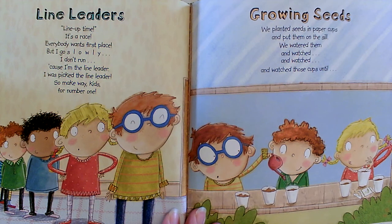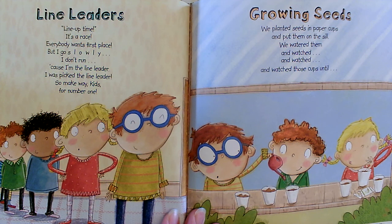Line leaders. Line up time, it's a race. Everybody wants first place, but I go slowly. I don't run, 'cause I'm the line leader. I was picked the line leader, so make way kids for number 1.